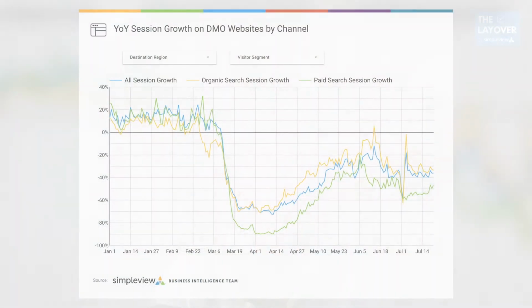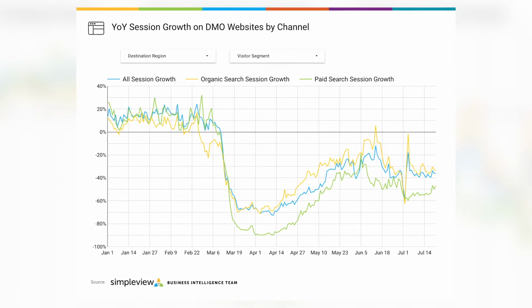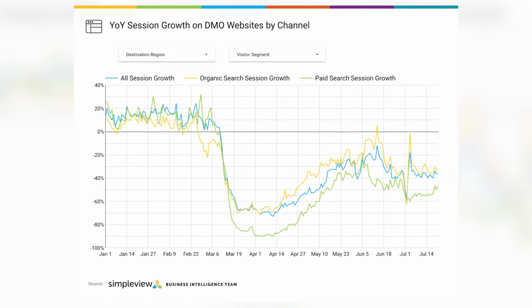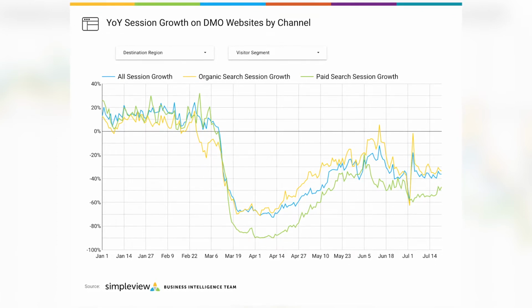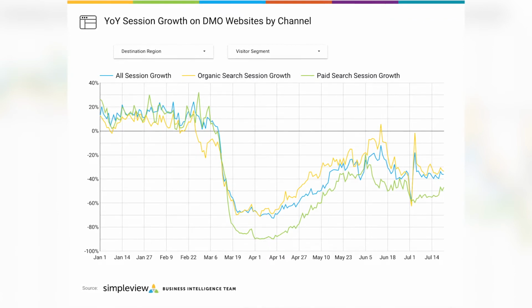On that, in the all web traffic section on the portal, I would like most of all to scroll down to the second chart, which is year over year session growth on DMO websites by channel. Here we have three different time series lines showing, for each day, what our percentage of sessions is for all, organic and paid compared to the same number one year ago. It's important to note that we also match up by day of week in order to account for the very heavy cyclical effects throughout the week.